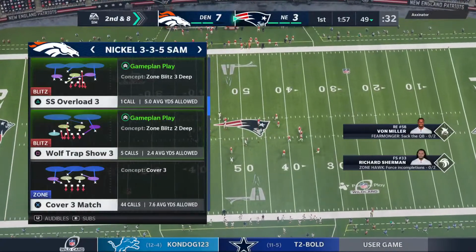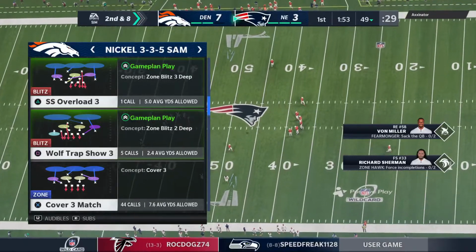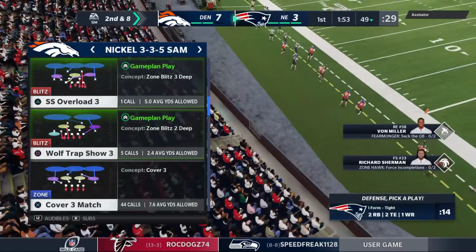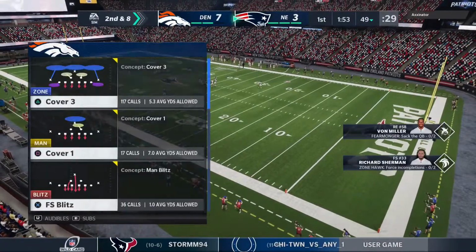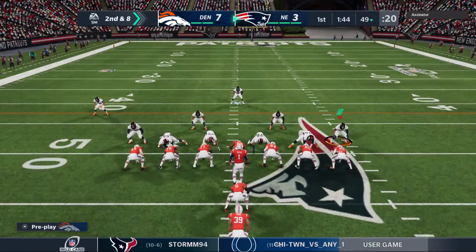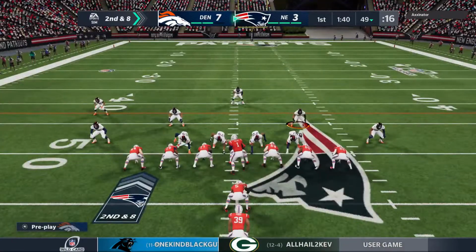No, that's exactly the way to execute a run blitz there. They guessed correctly that they would move the ball on the ground, honed in on it, and stopped them. Mark that down for a win in the defense's column. The last run good for 2. Here's 2nd and 8. Check, 20.